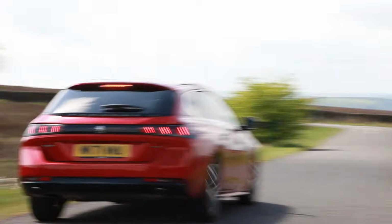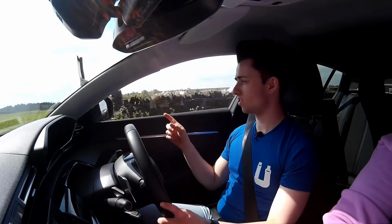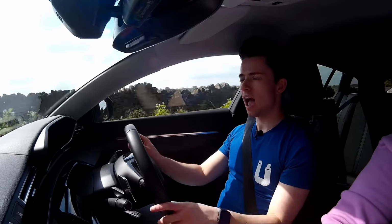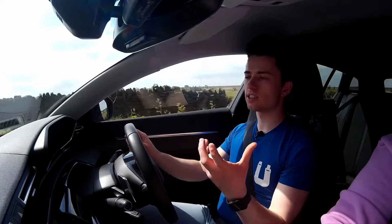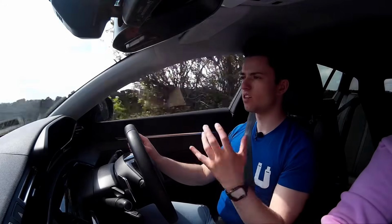The all-round visibility is pretty good, definitely forwards and sideways in the wing mirrors. They are excellently sized and shaped for rear visibility. However, through the back, because it's an estate with quite a sloped roofline towards the rear of the car, it is quite a narrow letterbox that you're able to see through. Not horrendous though. I've definitely driven cars with worse rear visibility than this.